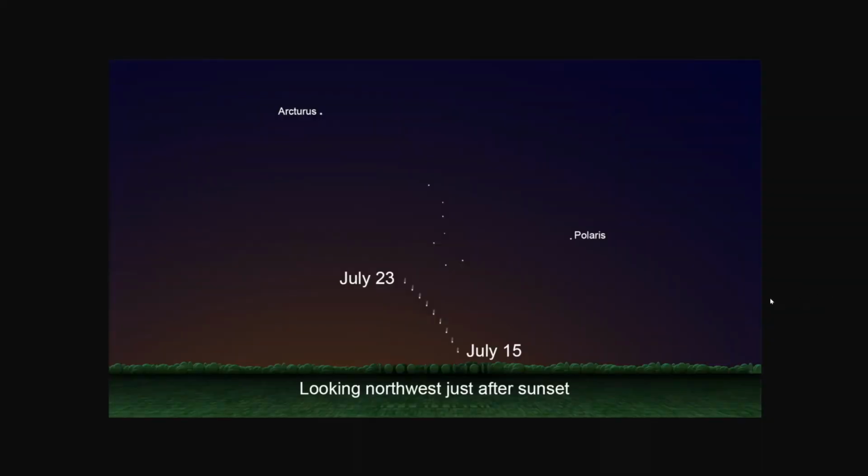As you can see from this chart, the comet is getting further and further north and heading more towards the west. It's going to be somewhere about here where my mouse is. At the end of July and into August, it'll be heading under Arcturus and further and further west, and it's also going to be getting dimmer and dimmer. So if you didn't get a chance to see it, I am sorry, but you'll have to wait around 6,000 years or so to see NEOWISE again. We appreciate its visage while it was here.